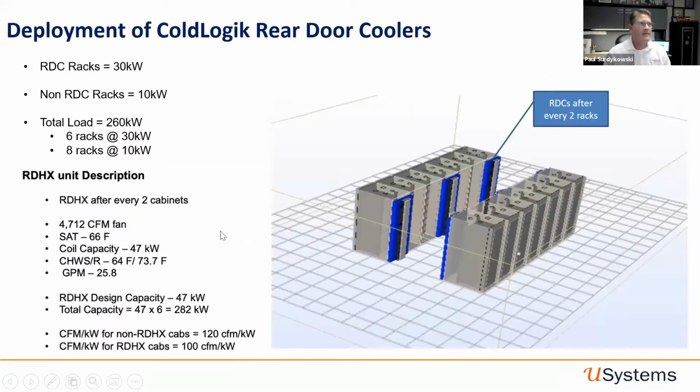Next slide. So this is interesting here. What we've done for some of our major customers, some major colos in the area, have looked at deployment strategies of the rear door coolers. So in this environment here, you can see it's 14 racks in this pod. It's a total of 260 kilowatts. But you look at 6 racks at 30 kilowatts and then 8 racks at 10 kilowatts. So in this environment, with the infrastructure down below, all the stats, we can actually cool the whole load with just 6 rear door coolers.